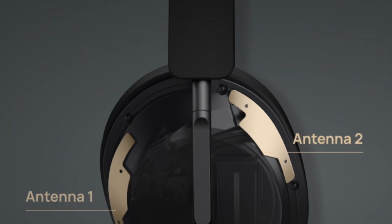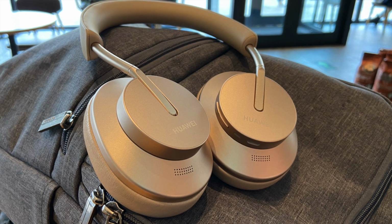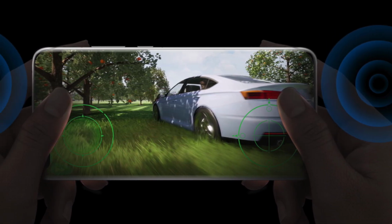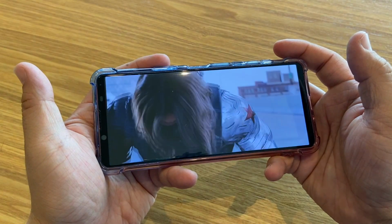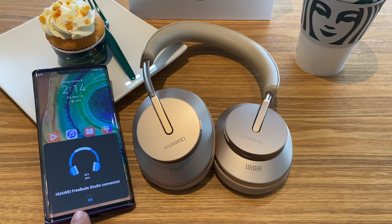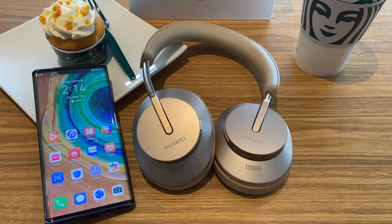Freebuds Studios will provide a dual antenna design that allows your music and calls to have a stable signal and seamless connection. So if your phone is in your pocket or bag, you'll have a stable connection. Gamers, don't worry. The Huawei Freebuds Studios will give you perfect sound and gameplay as everything is synced with Huawei's wireless audio coding algorithm, which will greatly reduce signal latency and will deliver a more enjoyable and immersive gaming experience. If you have a Huawei smartphone, you'll enjoy fast pairing with a pop-up pairing, but if you don't have a Huawei smartphone, you'll have to do it the old-fashioned way in Bluetooth settings.